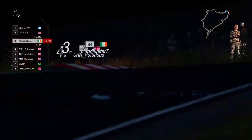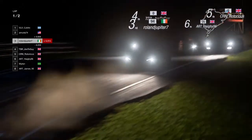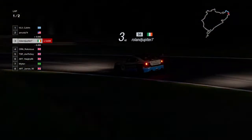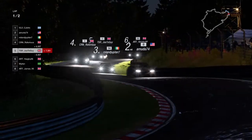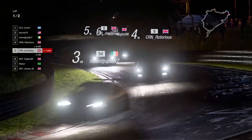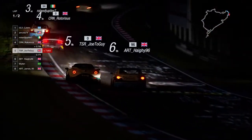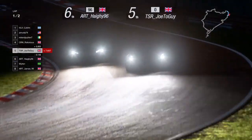Looking to the outside, Quinners has... How has he done that? How has he done that then? As Joe is falling down the order. What's happened to Joe? Joe has picked up damage and is falling down the order. Hagee's about to overtake him. Retorius is already ahead of him. Joe has made a mistake.